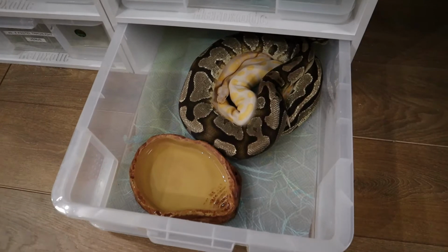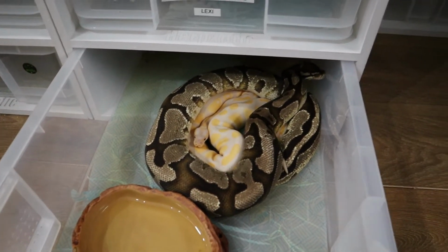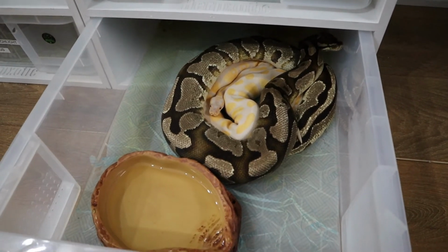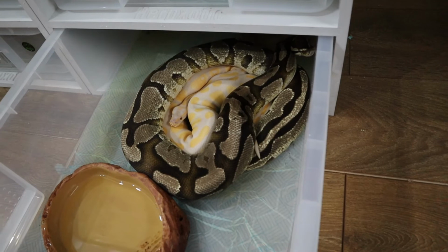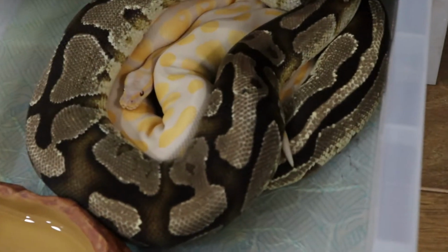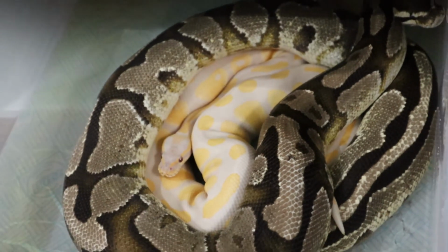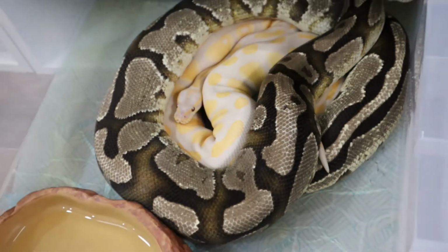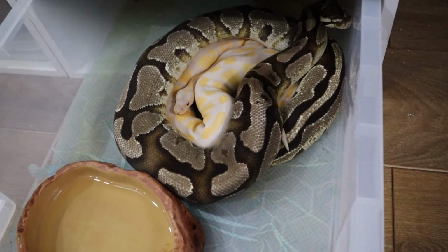Right, here we've got the blackhead lav put to the fire girl, and the tails are together. I can't see if they've locked, whether they've locked over the weekend. You can see that she's loving him. He's cuddling up, they're very affectionate. Look at them, isn't that beautiful? A lovely, lovely, beautiful picture there.